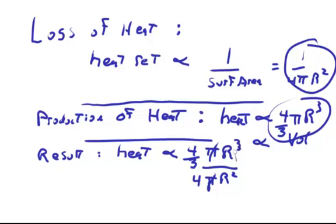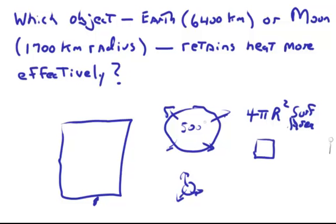And we've got r cubed up here, we've got r squared down here. That means that the r squared cancels out of the denominator. We don't worry about that stuff. That's telling us that heat is proportional to the radius of a planet. So to go back to our first question, if heat is proportional to the radius of a planet, the planet with the larger radius is going to retain more internal heat. The Earth is going to retain more internal heat than the Moon.